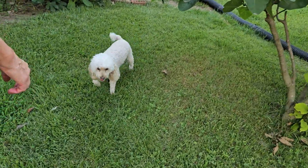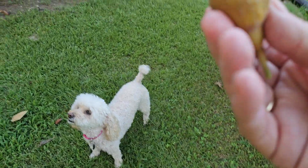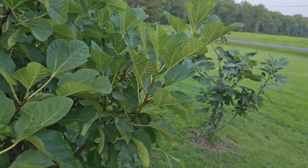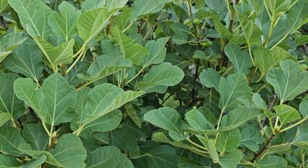Hey, what are you doing there? Just looking for her fig. Okay. I'm just going to give you a little bit because she likes Celeste. Here's an O'Rourke. Okay. She likes Celeste. A picky dog.